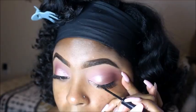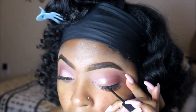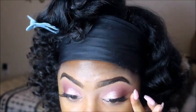Just to kind of pull the look together, I'm going to apply a really thin layer of liquid liner at the top and I'm gonna stop it where my eyelashes stop. I'm not gonna like flick it out or do a wing or anything like that just because I really don't feel like it. So yeah, I'm taking the NYX matte liquid liner. Yeah, okay, so the eyes are done, thank god.